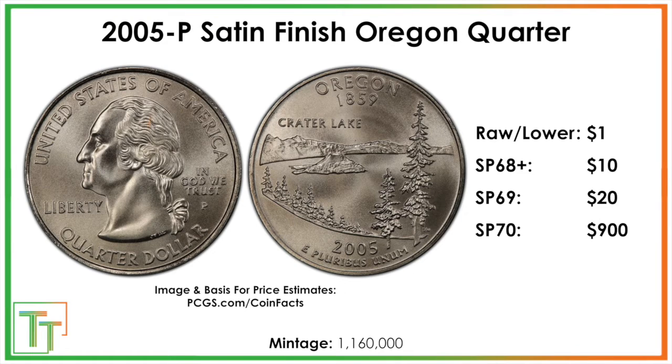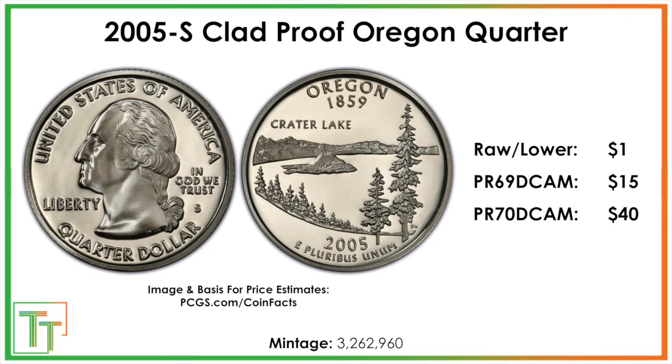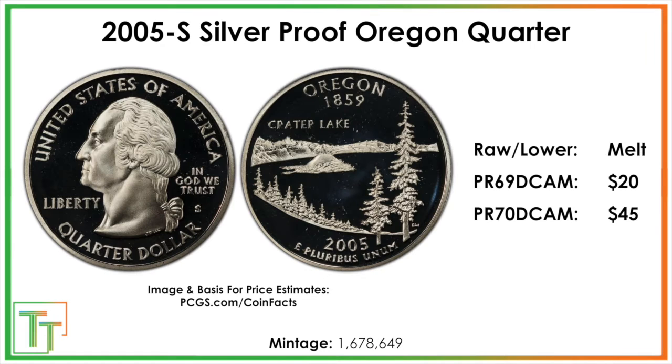Then in terms of the satin finish coin, about $900 for a perfect one. I really say you probably shouldn't be submitting these. It's very rarely going to come back in that upper echelon, and the clad and silver proofs just don't have enough upside value either.